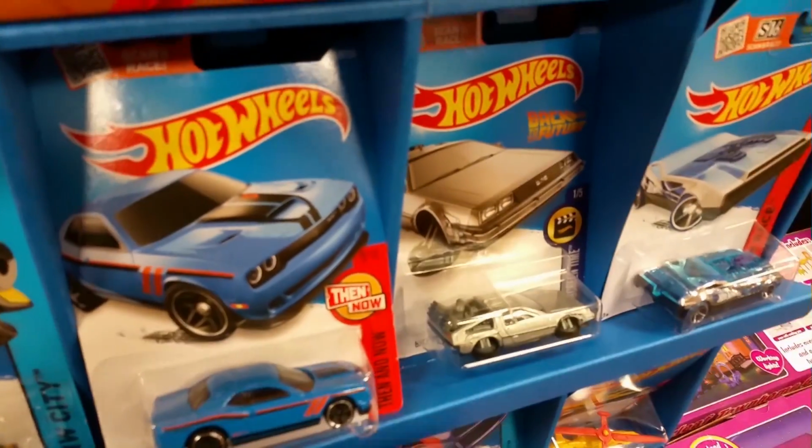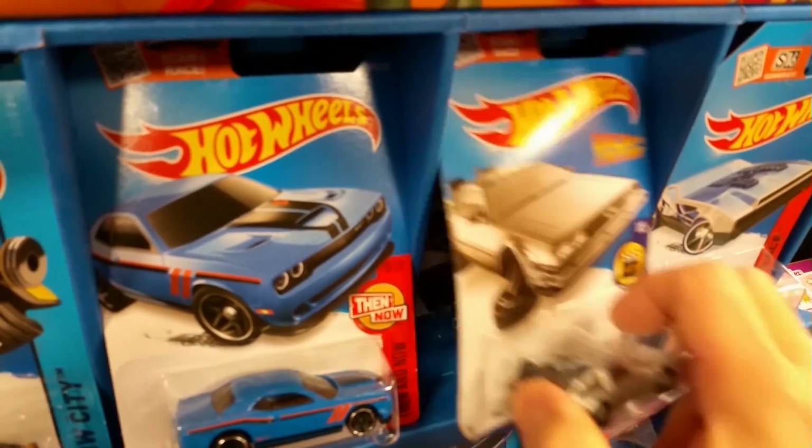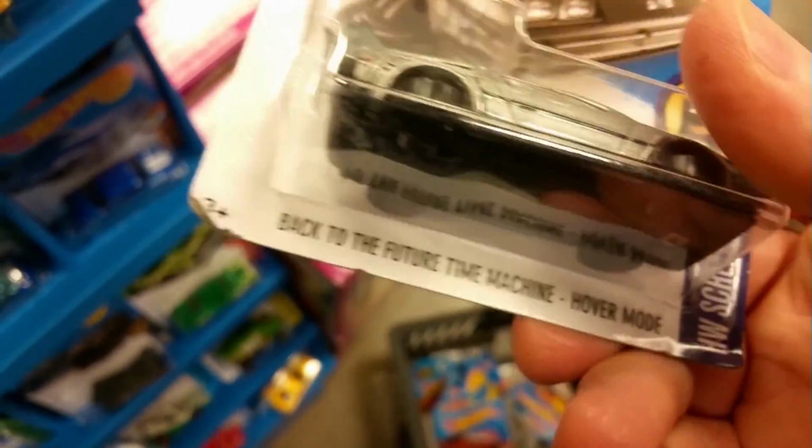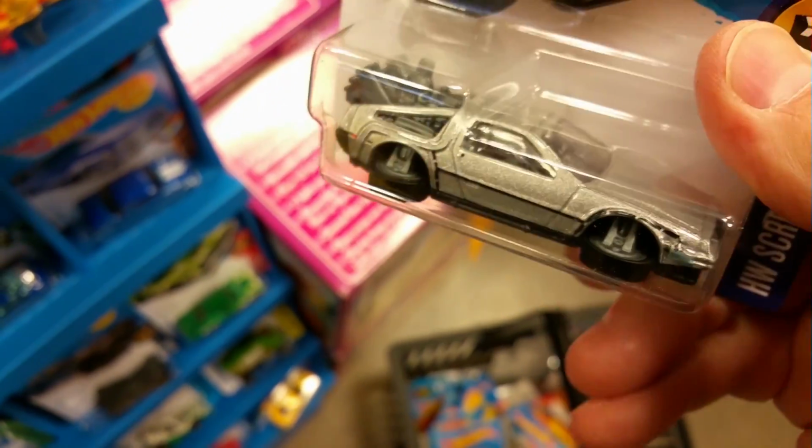And there's another Back to the Future. I wonder if those would be popular. Kind of hard, you can't... Oh, it does have wheels on the bottom. Look at that. It has wheels on the bottom, so it will roll. I don't know, is that a good car? You know, I don't know.